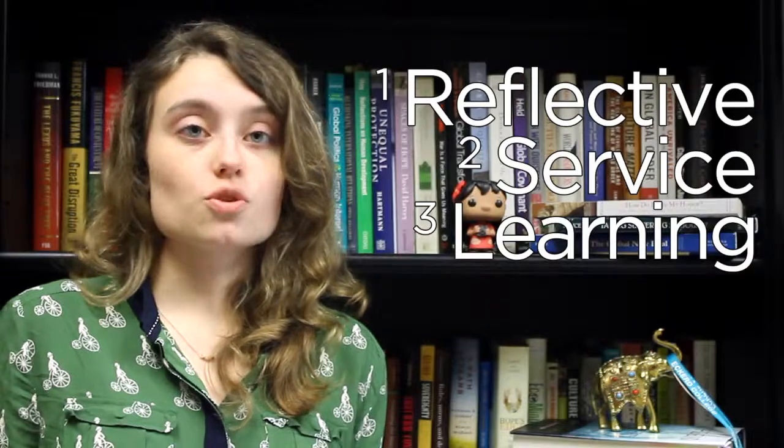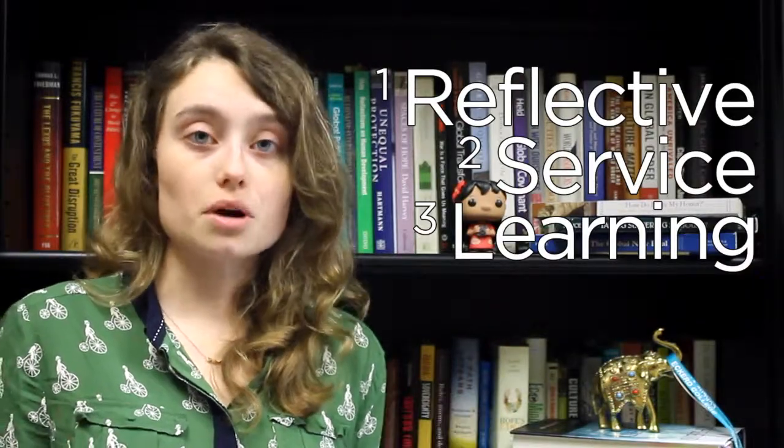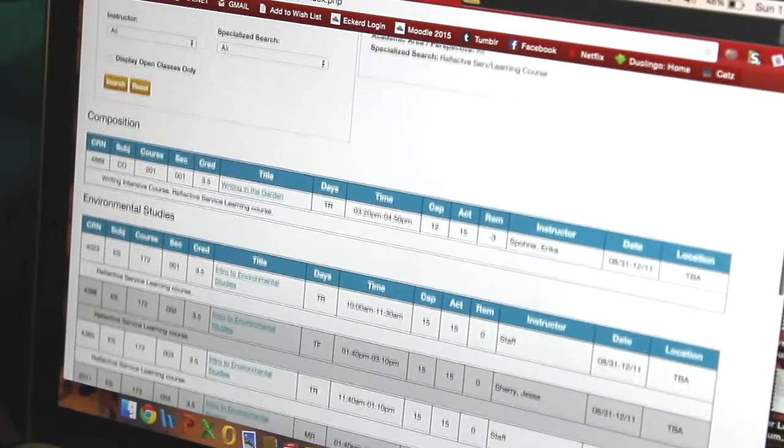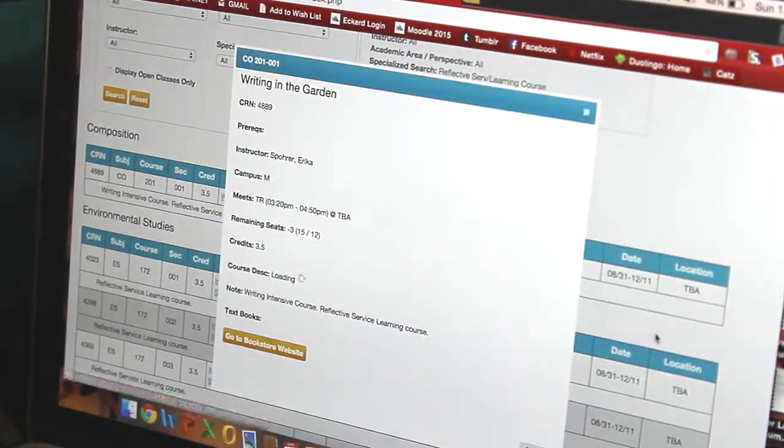So as you can probably guess, reflective service learning courses, or RSLs, have 3 basic parts to them. Let's start with learning. Students will register for a class, which will have academic content just like any other class would. For example, writing in the garden. So, what we're going to do now is go outside.